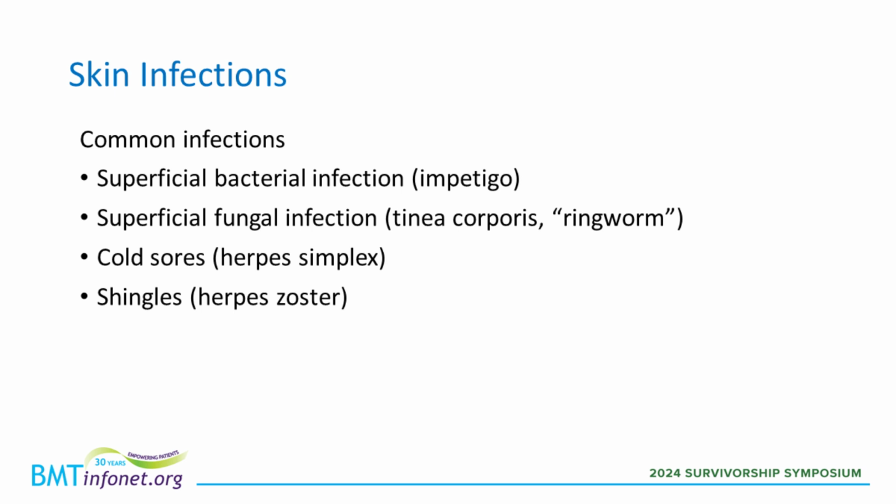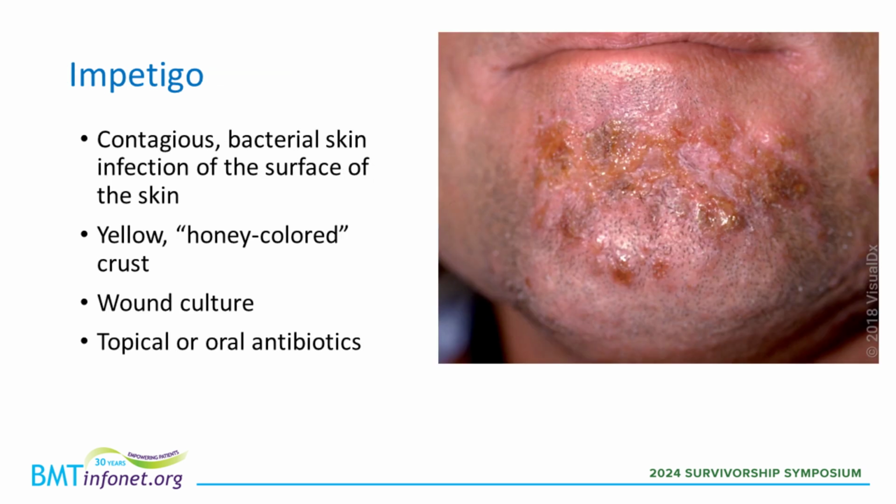Okay, so skin infections. There are some really common skin infections that we can see, and I'm going to talk about some of the most common ones that we see in clinic. So instead of going through this list, I'll just hop right into chatting about them.